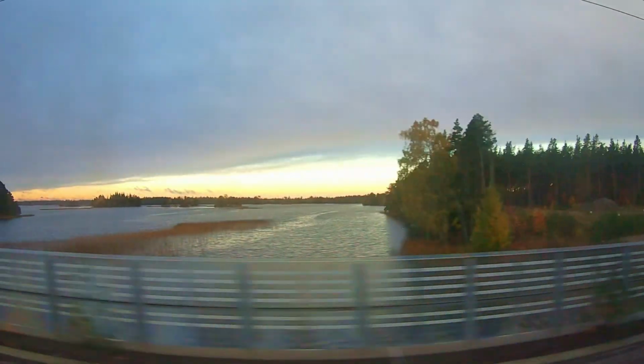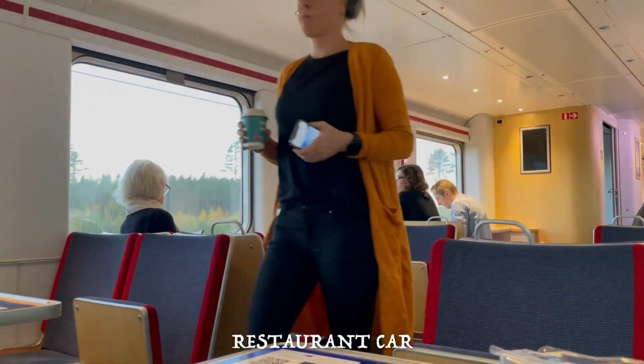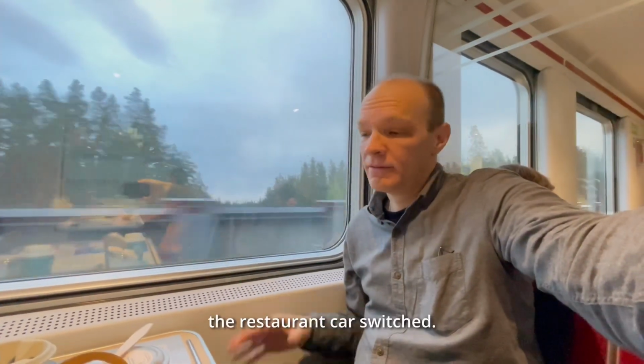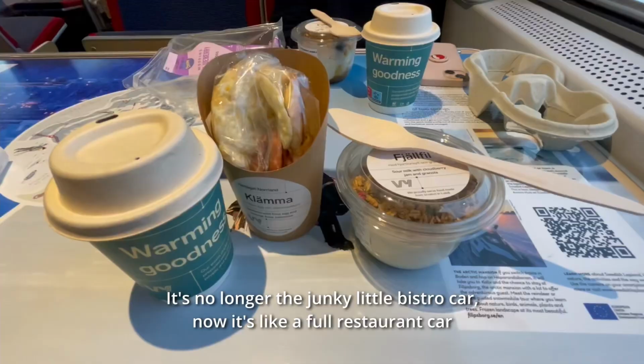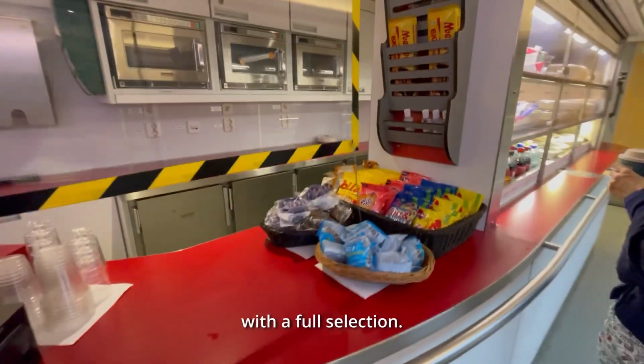The next morning, there had been a change. A full restaurant car accompanies the train in the busier section of the route, near Stockholm. I'll let Sleepy Me explain. At some point in the night, the restaurant car switched. It's no longer the junky little bistro car now. It's like a full restaurant car, full selection.